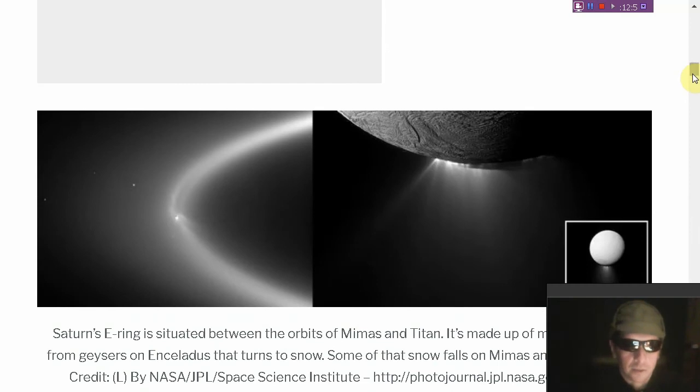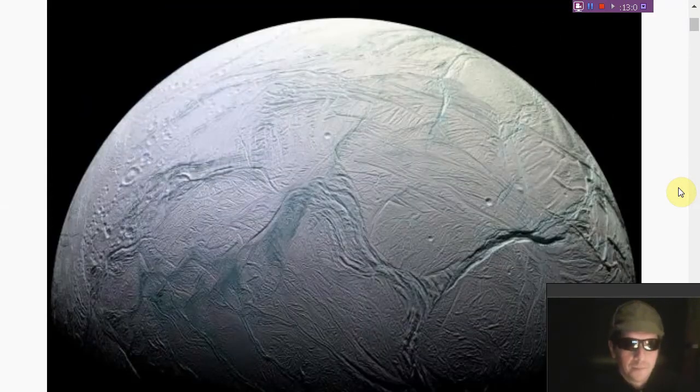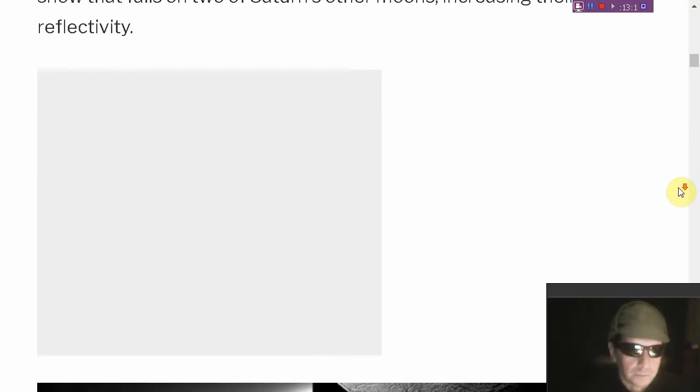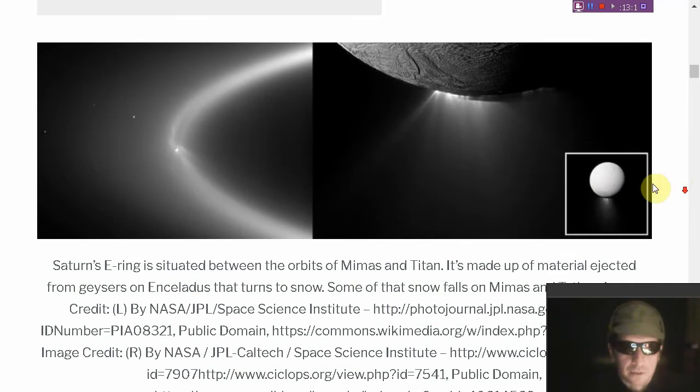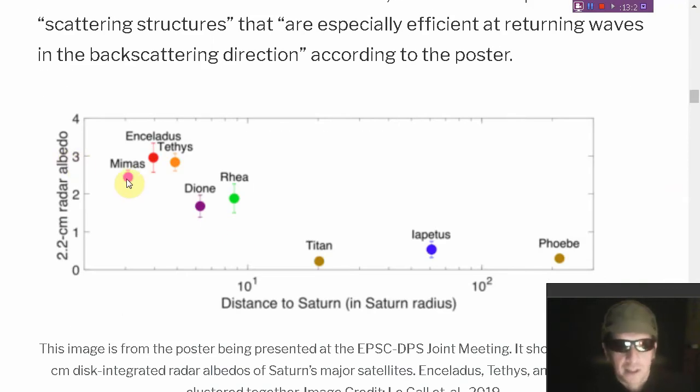Check this out. You want to hear something really crazy? Are you familiar with Enceladus? Well, Enceladus is producing geysers that are so big that they're causing it to snow on other Saturnian moons. So, this is an image of one of Enceladus's geysers here. And it turns out that these geysers are causing the albedo of Mimas and Tethys, the 2 neighboring moons to Enceladus, to increase. It's snowing from Enceladus, a moon similar in size to the Earth's, onto these other neighboring moons.